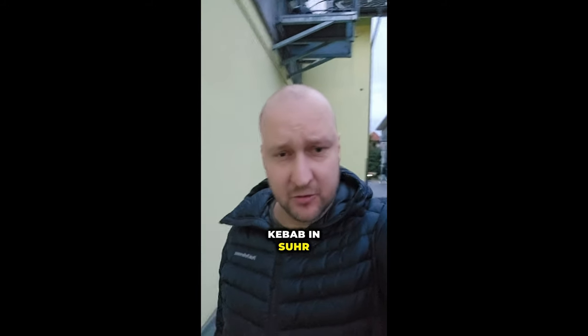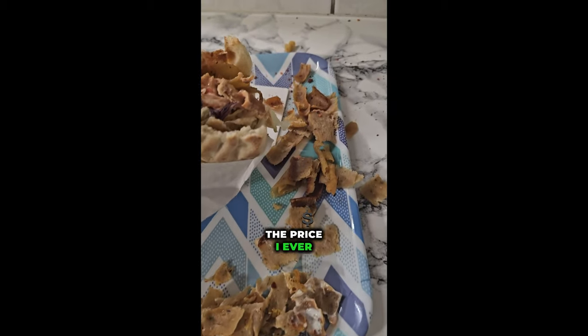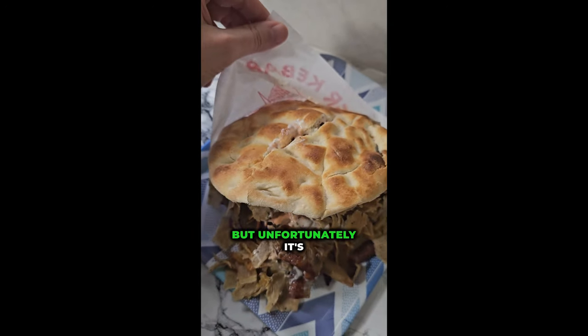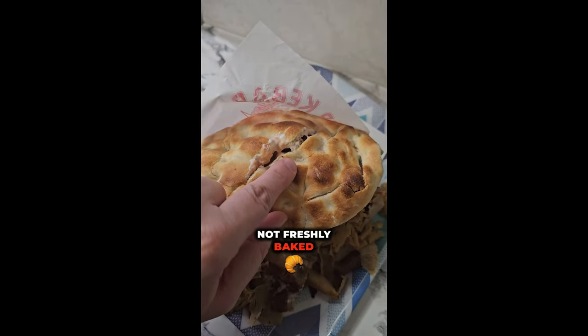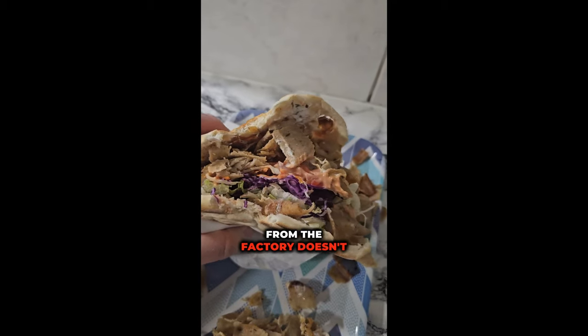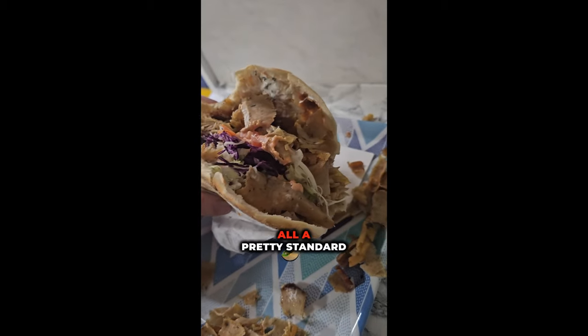Gourmet kebab in Zürich. I think this was the most filled kebab for the price I ever had. I mean, look at that. When I saw the homemade bread, I was already happy. But unfortunately, it's not freshly baked and it falls apart. Also, the meat, unfortunately, from the factory doesn't really have a meat flavor. All in all, a pretty standard kebab in my opinion. I will give this one a 5.5 out of 10.